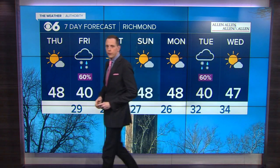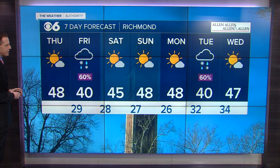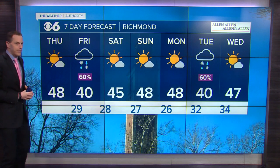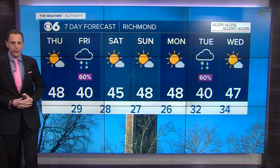48 today, some low and mid 40s over the weekend. As we get into Sunday, some upper 40s. Then we're tracking another storm, which may be a little bit closer with a slightly better chance of some snow. We'll talk more about that over the next few days.